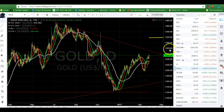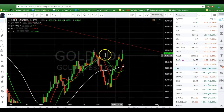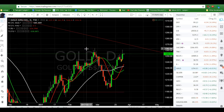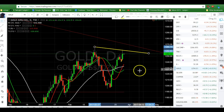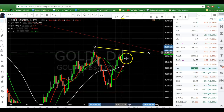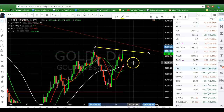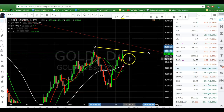Gold. Gold had a nice run last night. We need to get above that 1260. Right? Previous high. So far we got a higher low. What I'm going to look for here is, remember, V bottoms don't work. I need an opposing point. So watch this come back into support. Let's see if we can find that support real quick. The quicker that support comes in, the bigger the move.